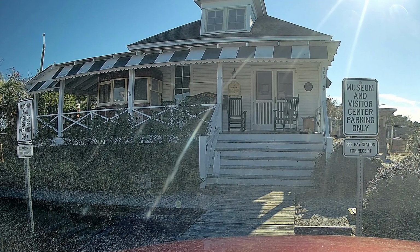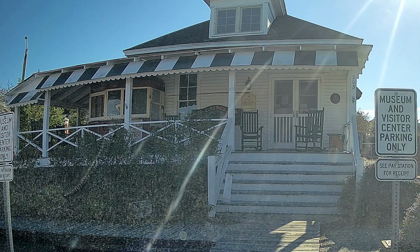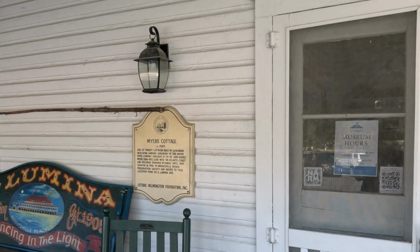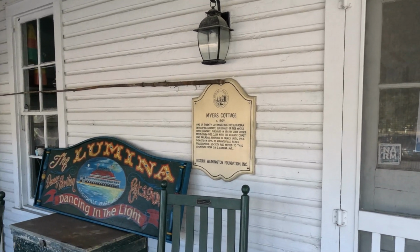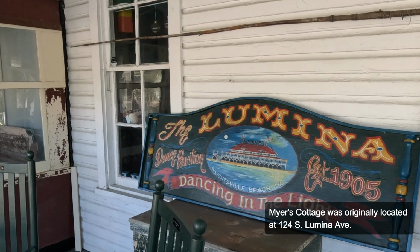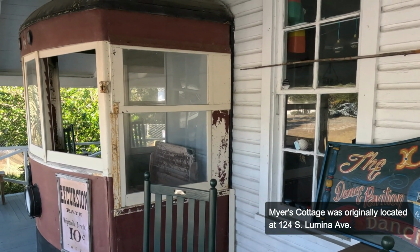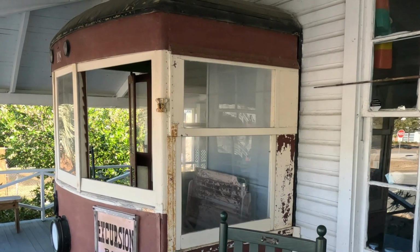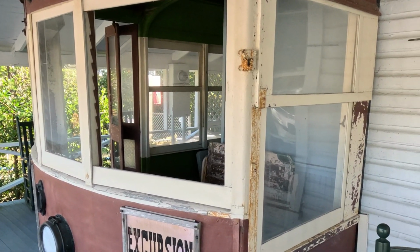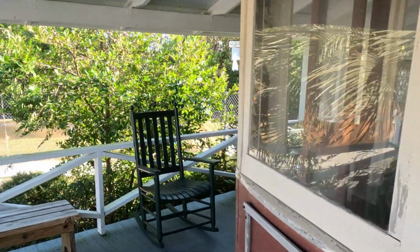The Meyers Cottage was built in 1909, and it was one of 20 that were built by the Suburban Developing Company. It was purchased by John Quince Meyers. It was originally moved from another location, and it's now known as the Wrightsville Beach Museum of History. I just found out, though, that it's only open at specific times during the winter, so look up the times online before you visit here.